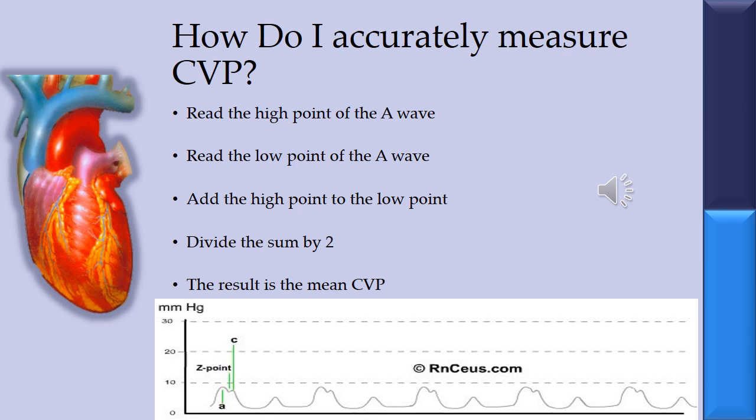How do we actually measure a CVP? Or how does the ACN say we should accurately measure a CVP? You want to look at the high point of your A wave. You want to look at the low point of your A wave. Get your high point, let's say it's 2, and your low point is 1. So 2 plus 1 equals 3. Divide it by 2, it would be 1.5. So your CVP in this case would be 1.5.